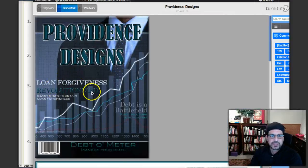These Loan Forgiveness revolutionized again. This is good. Your kerning is really tight everywhere. Everywhere here your word spacing and your kerning is super tight. So that would be tracking and kerning. For example, you have this Loan Forgiveness revolution using all caps. You want to use that sparingly because now you're starting to feel like you're getting yelled at. You know what I'm saying? So you want to use all caps sparingly.